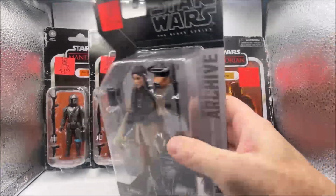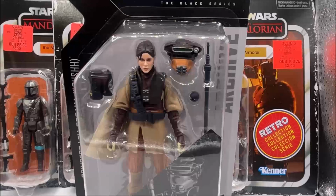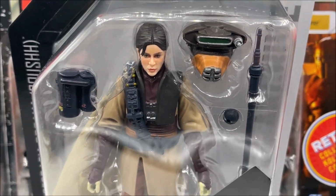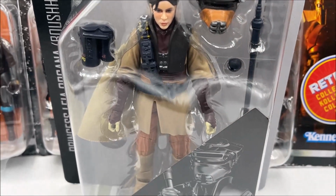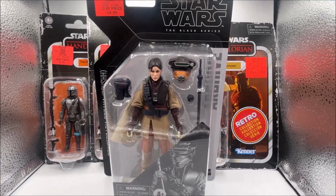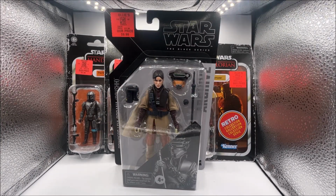This is a Black Series Princess Leia in Boushh disguise. One of my favorite scenes from Return of the Jedi. Check out the sculpt there. Even got a thermal detonator. We'll use that to negotiate with Jabba the Hutt. But anyway, got these Star Wars stuff.